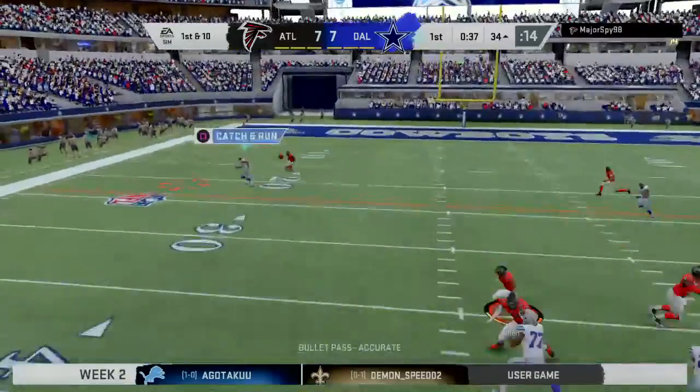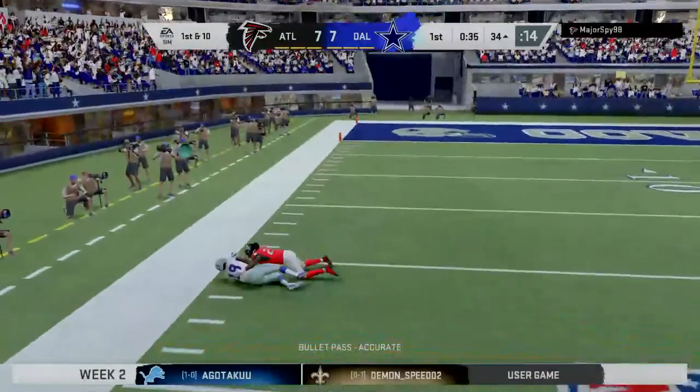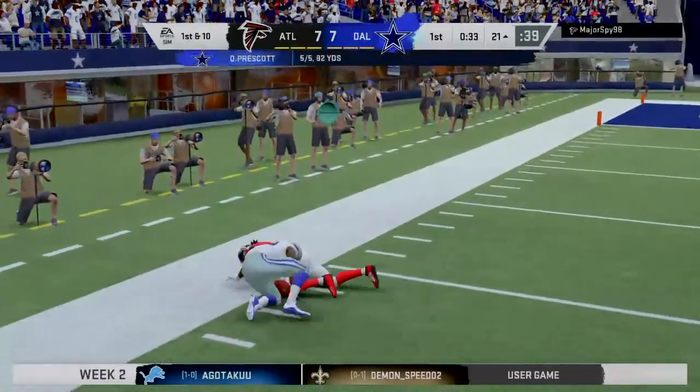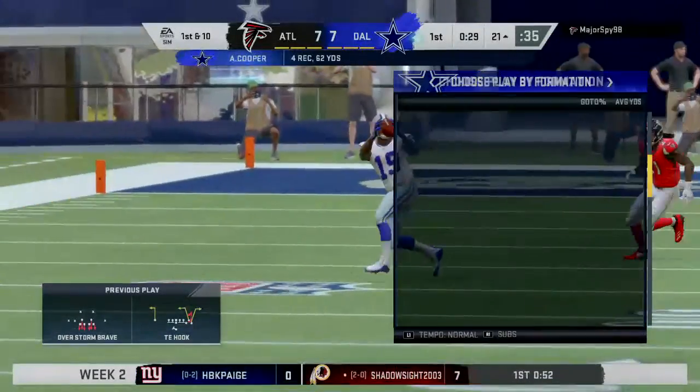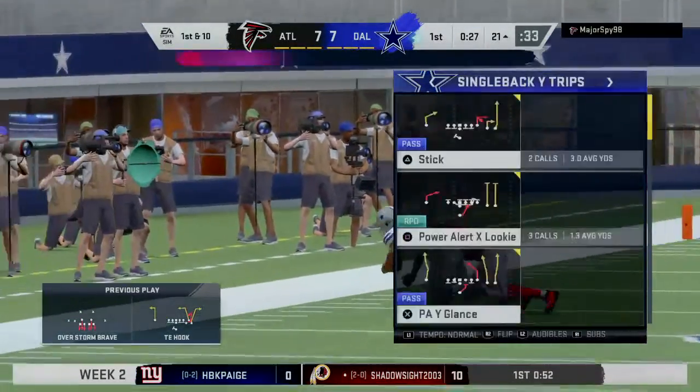Now Prescott. Looking for Cooper, that's complete. And he's got this down almost to the 20 before he's dropped. 13 yards and a first down, Cowboys.